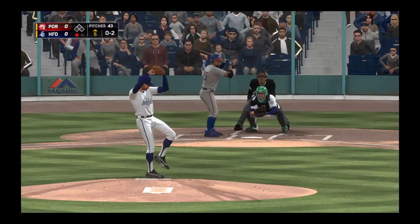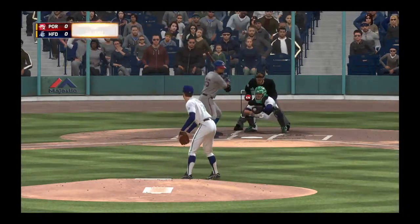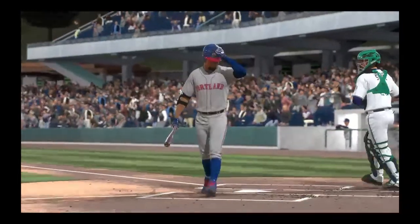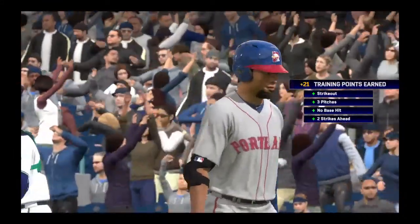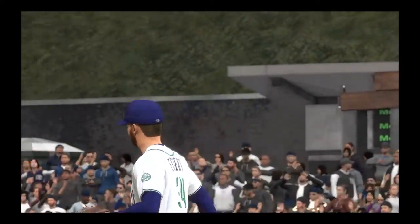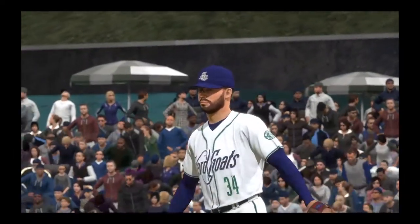Into the windup. Here comes the 0-2 pitch. Knuckleball, and he can't pull the trigger. It's a called strike 3 for out number 2. Wow, talk about being efficient. How about 6 pitches, 2 strikeouts? Doesn't get much better than that.